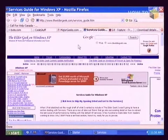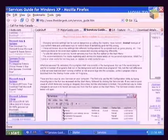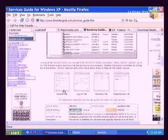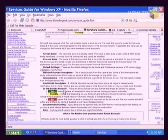There is also the Elder Geek. So you've got MajorGeeks.com and then TheElderGeek.com. He also has a guide to things that start up in Windows. So those are two very good places to look. We'll put those in the show notes because they're really handy. They talk about all the services names.